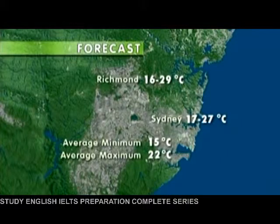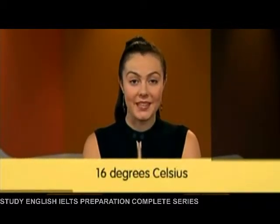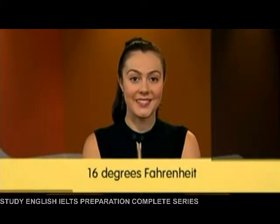Temperatures will range from a minimum of 16 degrees in Richmond and 17 degrees in the city. Temperatures will range from 16 degrees Celsius. We write that as 16 degrees Celsius with a capital C. If it was in Fahrenheit, we'd write 16 degrees Fahrenheit with a capital F. But in Australia, we use Celsius.